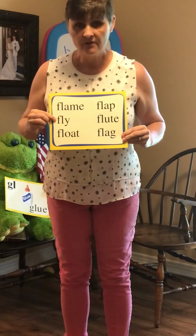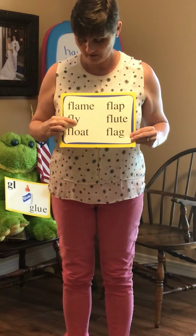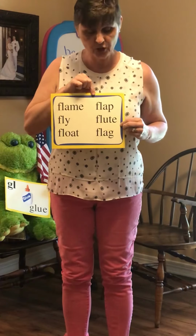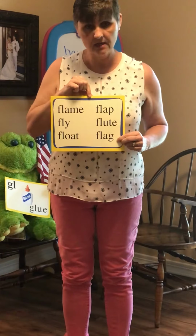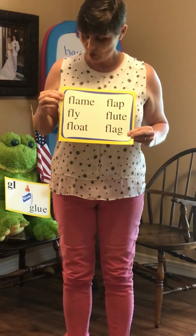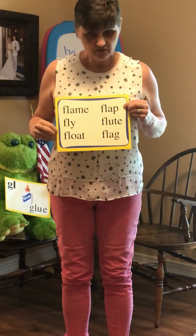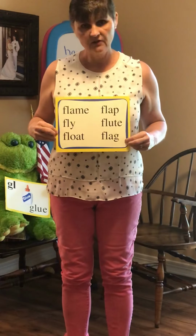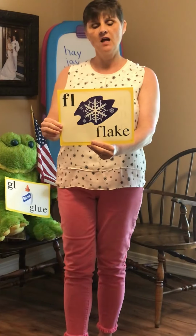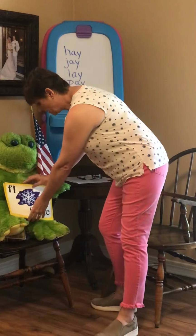Flame, fly, because remember Y at the end of a short word says I, fly, float, flap, flute, flag. Do you hear full, the FL sound in each of those words? Read them one more time with me. Flame, fly, float, flap, flute, flag. So FL says full, full, as in flake. All right, Mr. Frog, will you hold those for me, please?